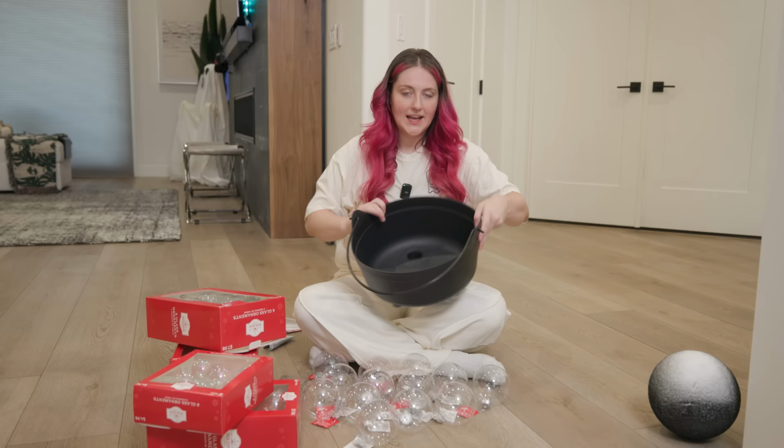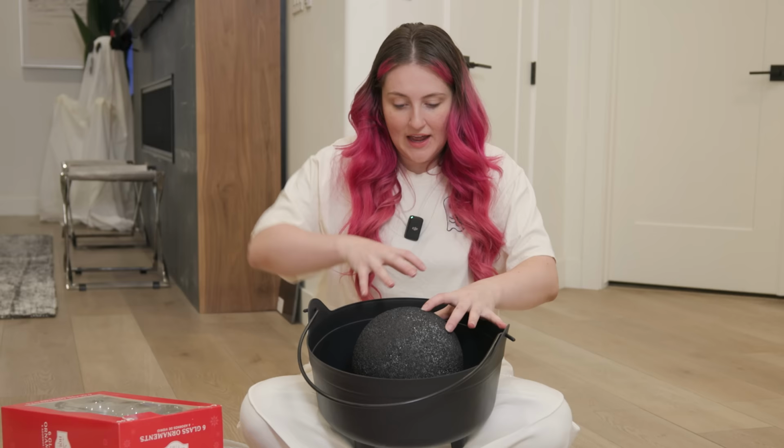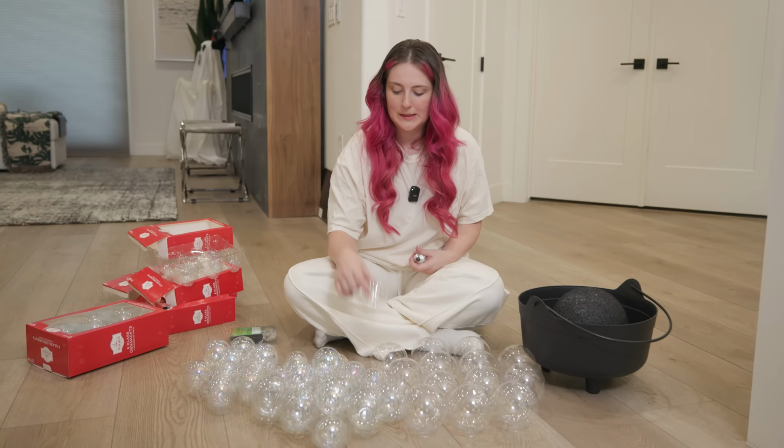Got my Spirit Halloween cauldron. And so I don't have to fill this entire thing up with ornaments, we have this little foam ball that we spray painted. So I'm gonna stick this in the middle here and then it can all go around it. These are glass, so the trick is to not shatter anything while making this.